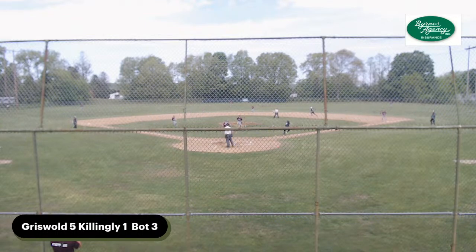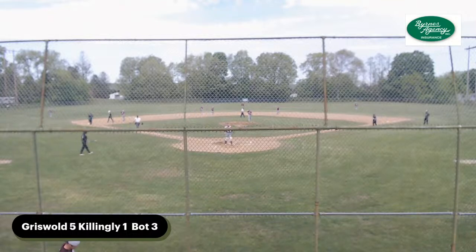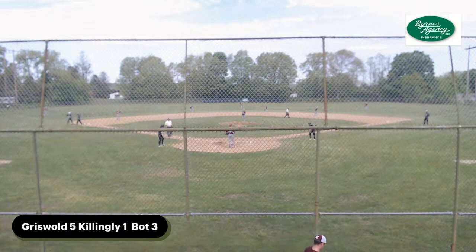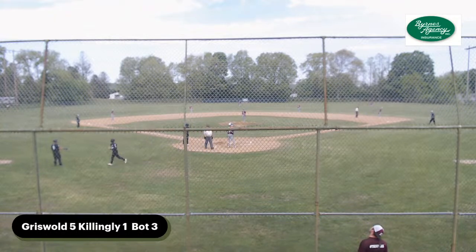Squares to bunt, bunts it out in front of the plate. Pitcher handles it, throws it to first, and he'll be out there. Oh, he went too far around second base, and now they've got Hopkins in a rundown between second and third. The shortstop's running him back to second base, and he tags him out. So a heads-up play there by the first baseman for Killingly, Lincoln Waterman. He saw that Hopkins had rounded second too far, and he got him in a rundown. So that's 2 outs here for Griswold in the bottom of the third.